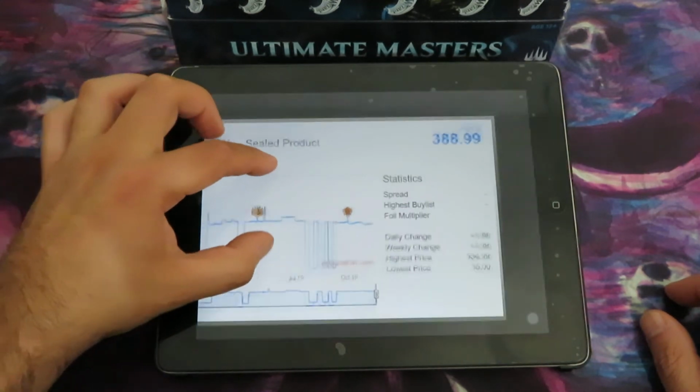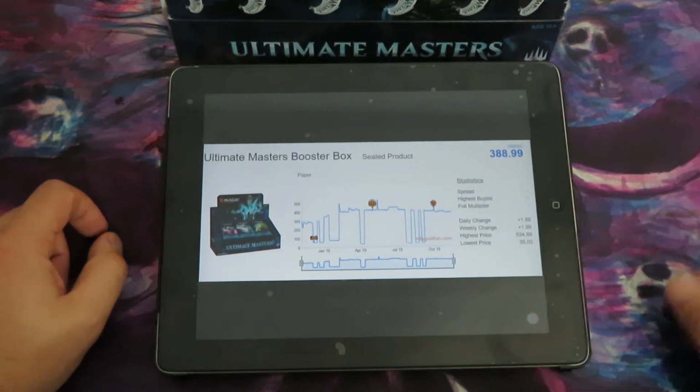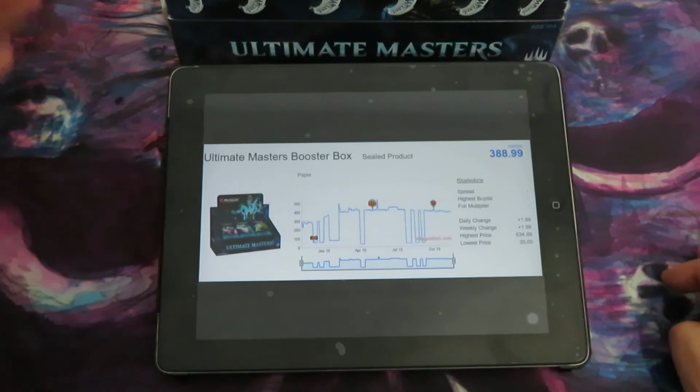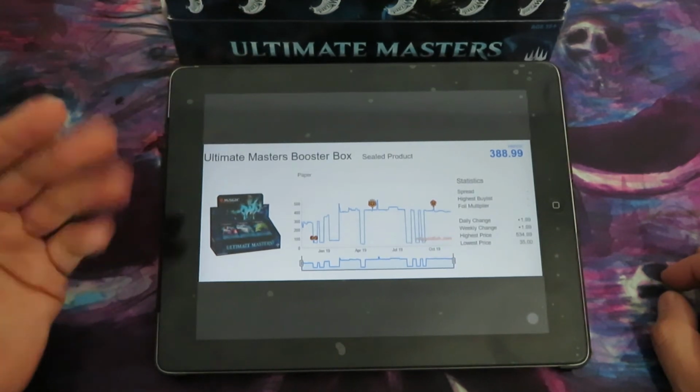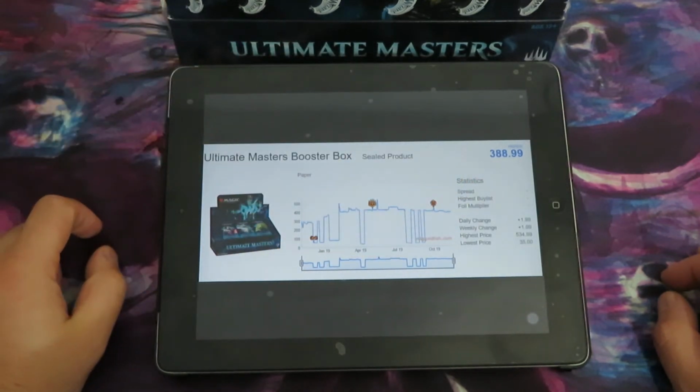So if I bought a Liliana of the Veil at its peak, $130, and now it's being traded at $75, I lost $50. If I bought one of these boxes at pre-release at, let's say, $300, now I've earned $100.